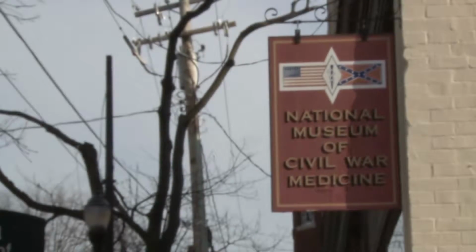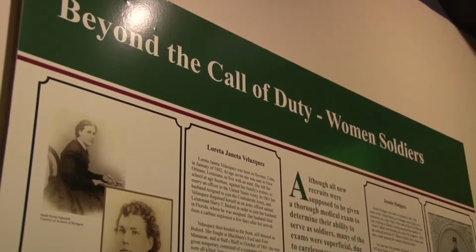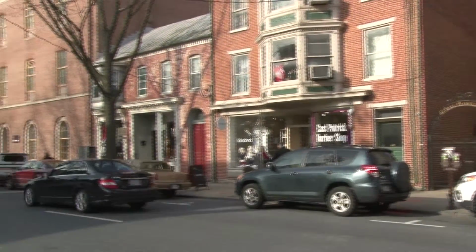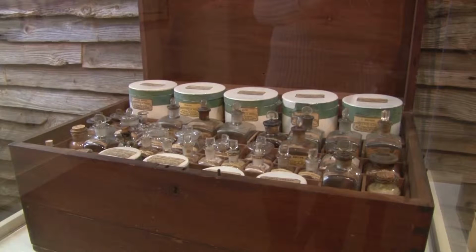The museum was started in 1996, and it was a private collection that belonged to Dr. Gordon Diamond. He decided that people really needed to know about Civil War medicine, so he, along with a few other collectors, got together and decided to create this museum. It's a great location because it's kind of a central point for a lot of things history-wise for the town of Frederick, because this was a major medical center during the Civil War.